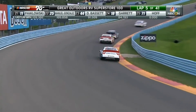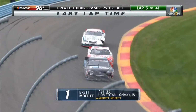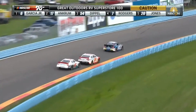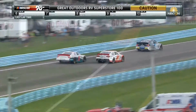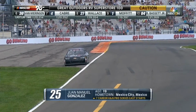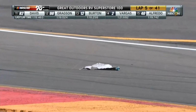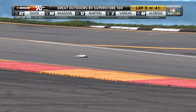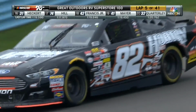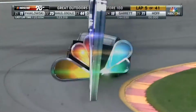The unfortunate recipient, Brett Moffitt there, who has a little bit of left front damage now, kind of in the same situation as Tyler Dipple. Team is going to have to assess that and see if that's really going to hurt them or not. And the caution has come out not for this action, but for Juan Manuel Gonzalez right there, who's already had a tough weekend. Their hauler driver got stuck in a ditch before he got into Watkins Glen International. They had to get a crane, wrecker crane truck, something big enough to get an 18-wheeler out of the ditch, and they got to the track late. And then he had a practice crash, and now this, stopped on the racetrack.